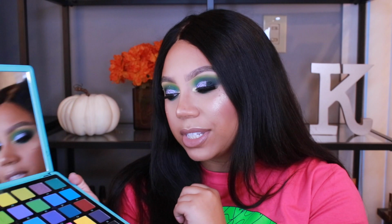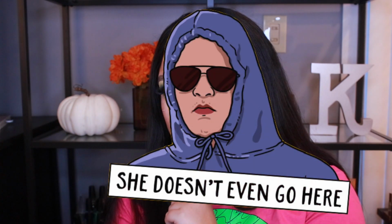I do feel like there's some rando shades in here though, like the pinks and the oranges, and maybe this burgundy, like I can let it slide. But the pinks and oranges, I'm kind of just like, she doesn't even go here.